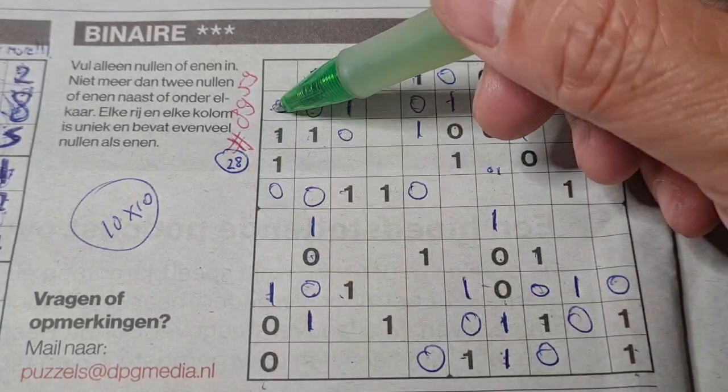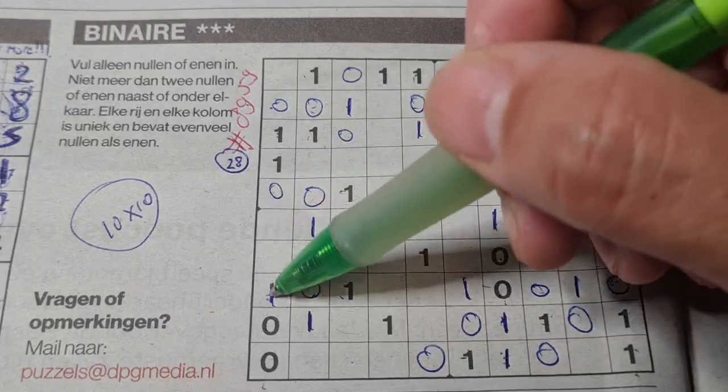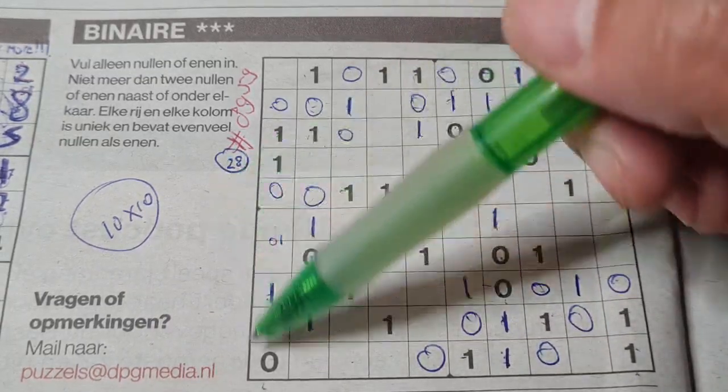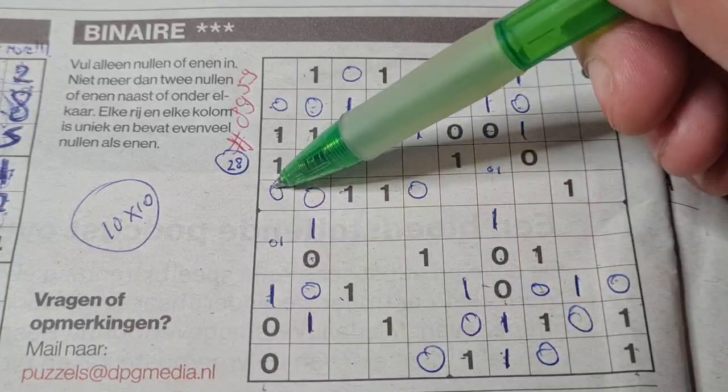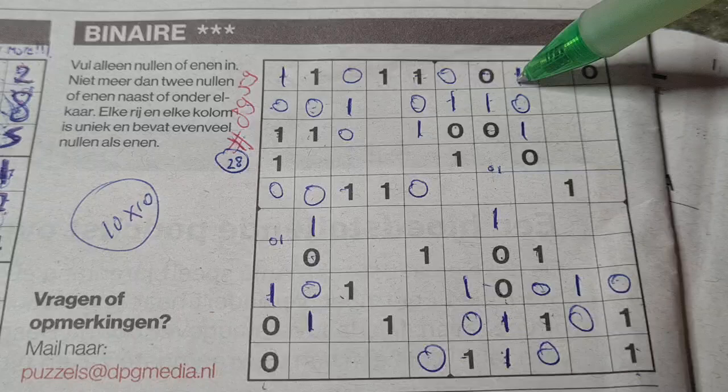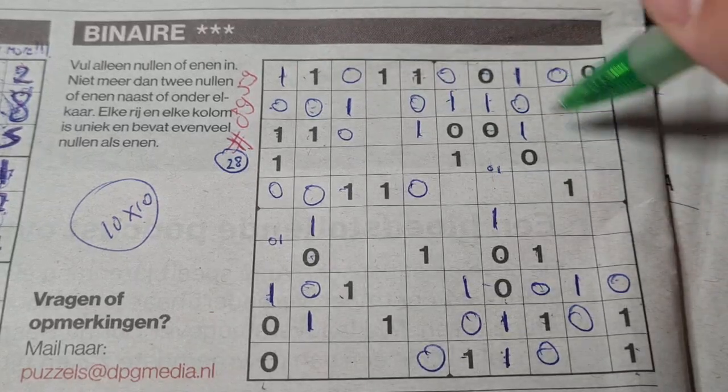I know between an O and a 1 with 2 empty boxes between, there's always an O and a 1 there, but I do not know in which order. So we have first O, second O, third O, fourth O, fifth O. So that box should be a 1. 1, 2, 3, 4, 5, 1. So the rest are O's.